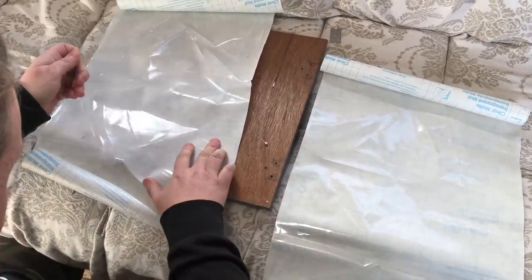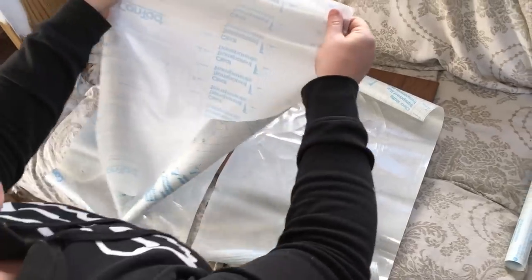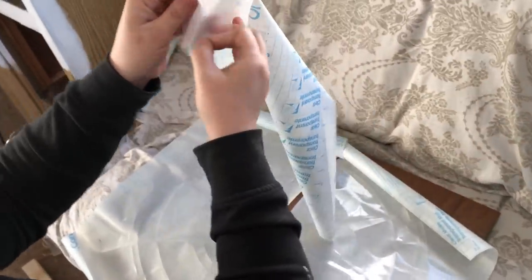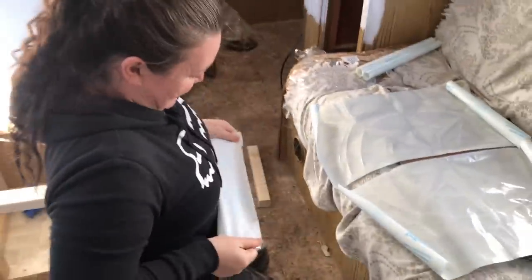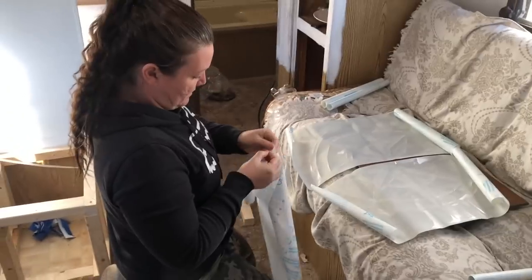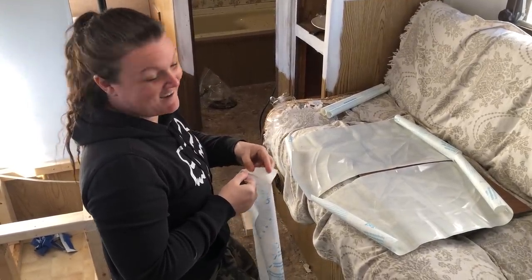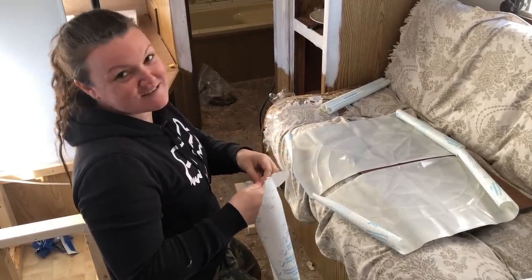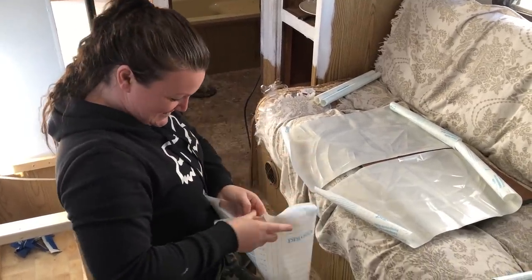Now what I'm going to do is use another piece of contact paper, and I'm going to remove the plastic backing. So curly because it was on a roll. All right. This is a very ambitious design to put on the side of a ribbed camper, but we're gonna see how it works. Worst case scenario, we paint over it and we try again. Right? I'm not giving up on my design idea.